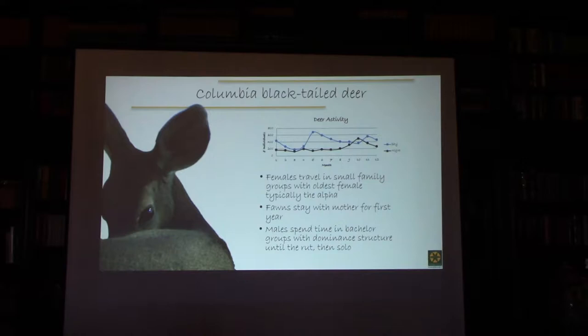Females will travel in small family groups, so if you see a group of deer together outside of the breeding season, it's typically going to be a family group. They'll all actually be related to each other. And then the young will stay with the mother for a year to a year and a half before, if it's a female, she'll let her join the group often. But if it's a male, she kind of kicks him out and says, go find your bachelor group. And the bachelor groups are not necessarily related. So the females definitely have this familial connection, and the bucks, they're just hanging out with a bunch of bachelors.